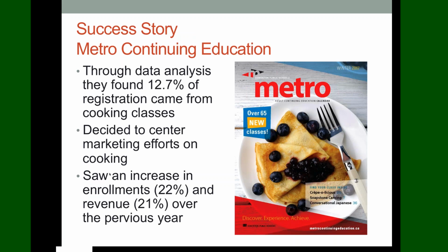So we're going to look at a couple quick success stories from using the market segmentation report. This is Metro Continuing Education in Edmonton, Alberta in Canada. From their report, they identified that their students were taking a ton of cooking classes. It made up over 12% of their total registrations, which was much higher than any other singular type of class. So they made a decision at that point to center their marketing efforts on these cooking classes.